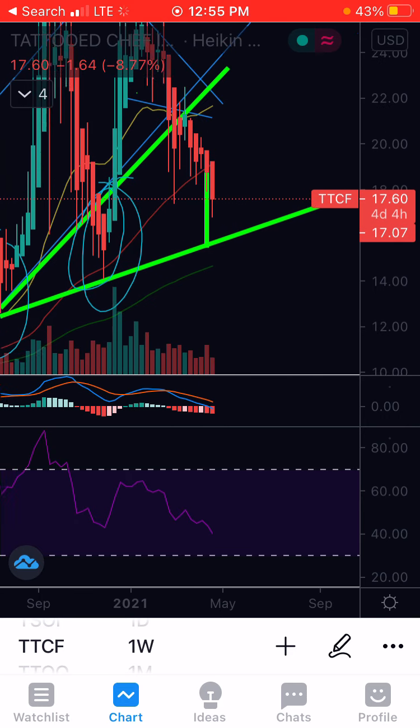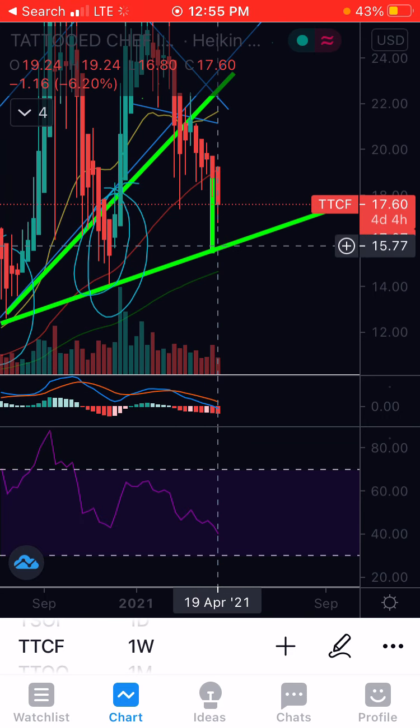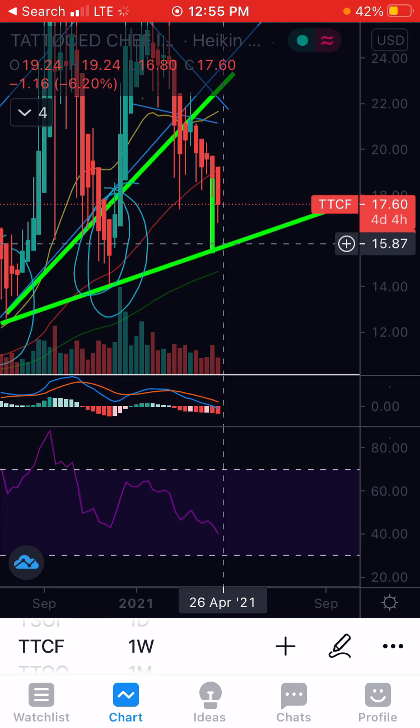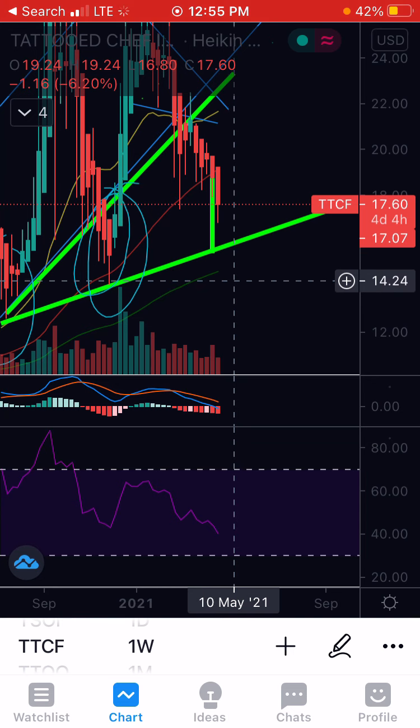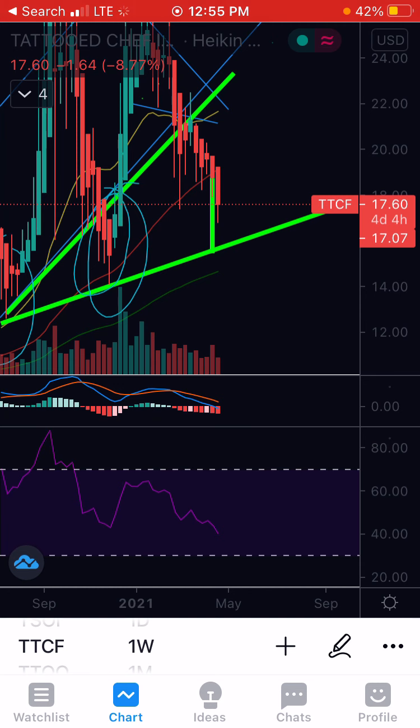So you don't want to catch a falling knife, but I might try this out. I might put a buy order at 1580, and I might put a buy order at 1472 with a stop loss at $14 and see what happens.